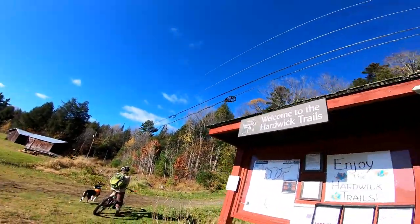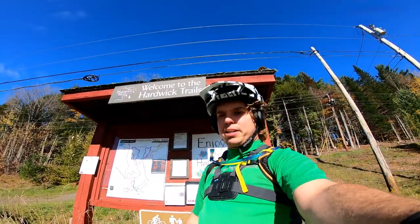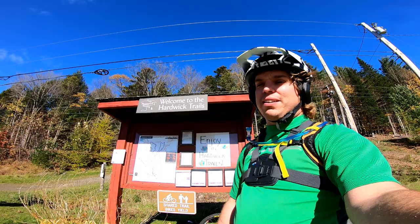Hi guys, we're here at the Hardwick Trails, and these trails are relatively new for Vermont. They're probably the raddest high school trails in the area. About 8 miles of total riding, a good hour and a half of riding, and honestly, very underrated.